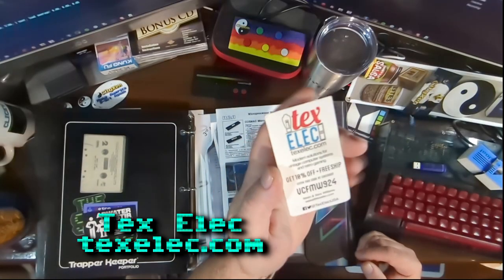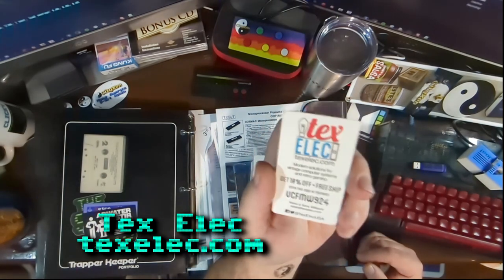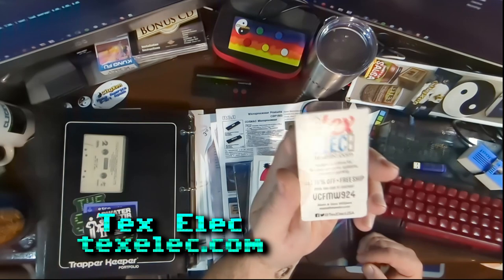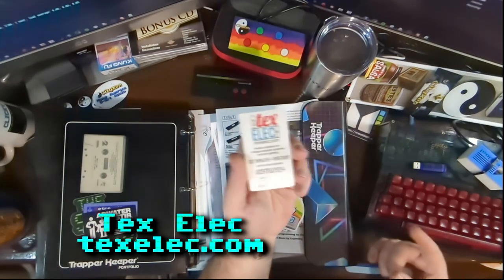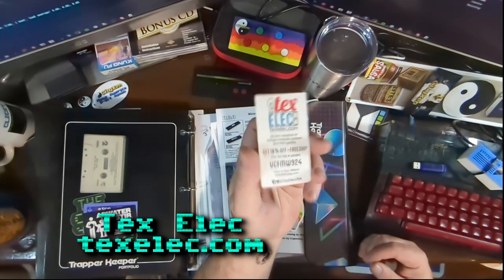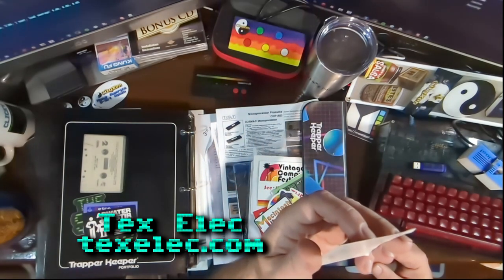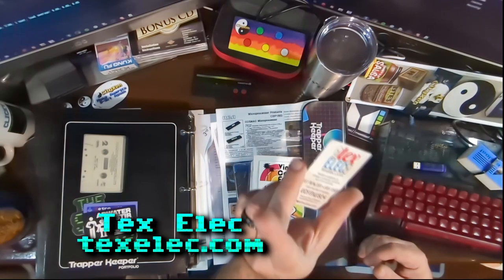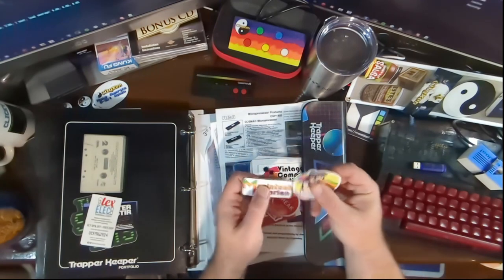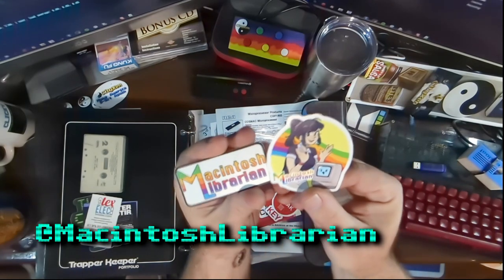I met the guys from Texalac, and I asked them, do you have a MiniPad keyboard kit with them? They didn't have it. I was about to drop some dough on it right there at the spot if they had one, but they did not, unfortunately. But they gave me this card and said you can go to our website and get the MiniPad kit, keyboard kit or whatever. So that's pretty cool. Met those guys. And then we have the stickers from MacIntosh Librarian. Met her. She was pretty cool.